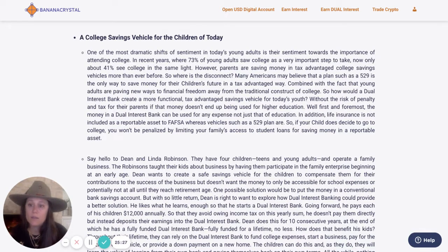And I think that this type of savings vehicle can really help children understand how money works and how to bank on themselves, and not have the restrictive nature of, "I've got to go to college," because again, that just might not be everyone's path.